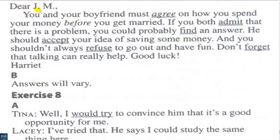Dear JM, you and your boyfriend must agree on how you spend your money before you get married. If you both admit that there's a problem, you could probably find an answer. He should accept your idea of saving some money, and you shouldn't always refuse to go out and have fun. Don't forget that talking can really help. Good luck! The answers: agree, admit, find, accept, refuse, forget. B. Answers will vary.